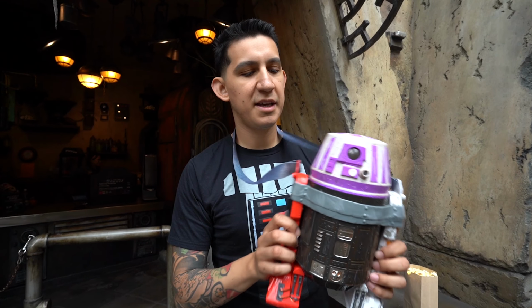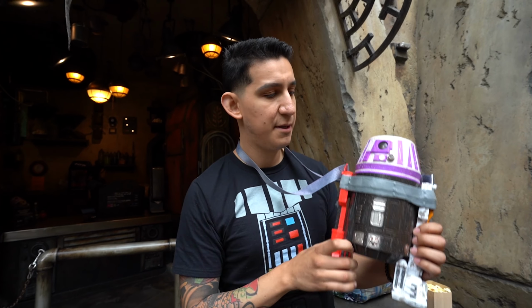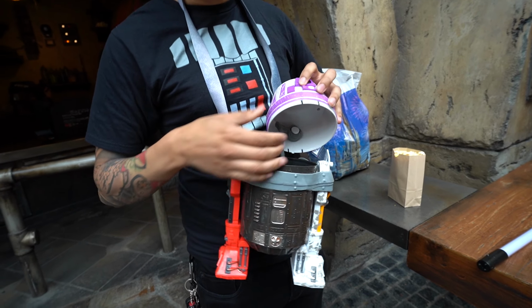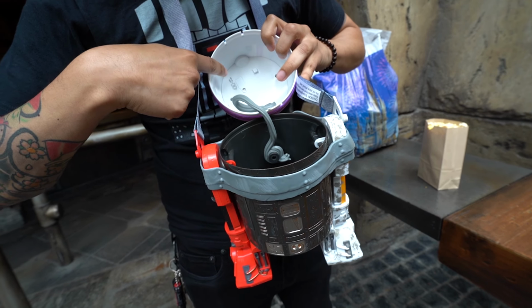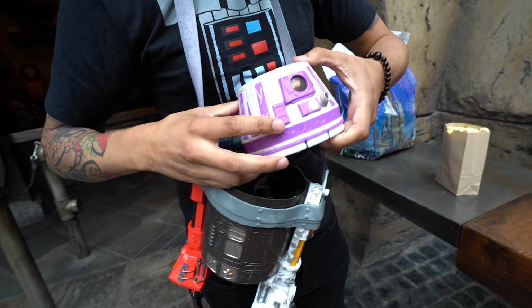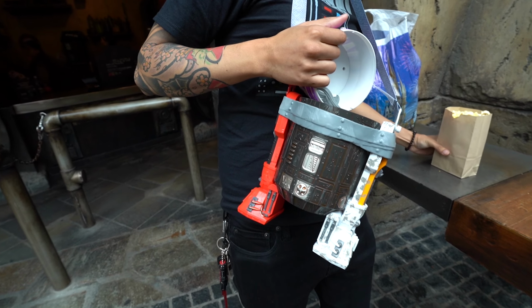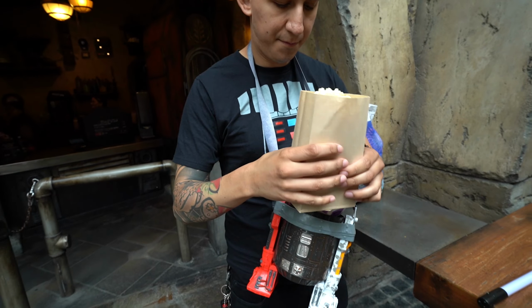Anything. Yeah. So we got the popcorn bucket. It's an R2 unit. You open this guy up right here, like that, right? On the inside is a switch. You turn this part on, his little lights come on. And then you get your popcorn.